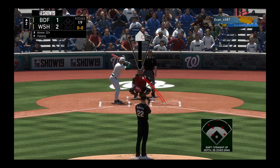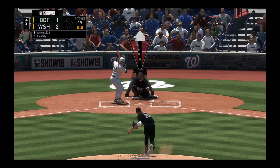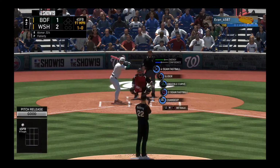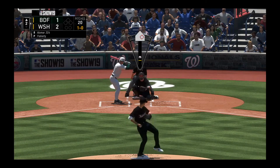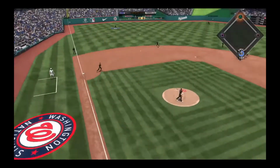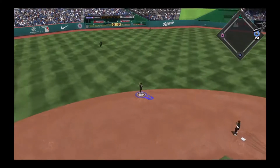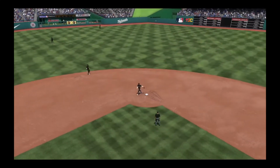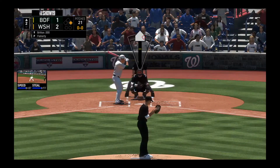Leading off the inning, Roberto Alomar. And they'll need him to get something going here. High and tight here to begin the inning. It's ball one. Line drive to left. And that finds some outfield grass. It's a base hit. So a base hit to kick things off here. And there's a man aboard to start out their half of the second.